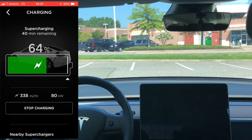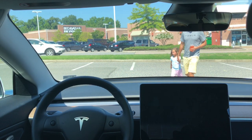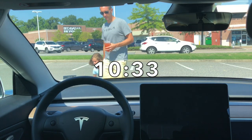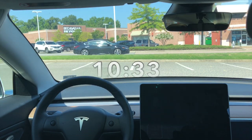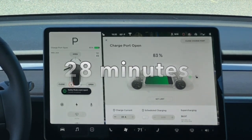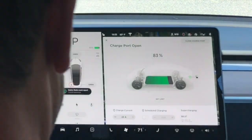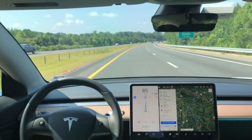And you can see it's pulling about 80 kilowatts at this charger at 64% charge. So after 16 minutes, of course, we are not ready to go. It does take us some extra time before we're ready to go after eating and all that. It is now 10:33, so we spent a total of 28 minutes charging at this supercharger. So again, the car did beat us before we were ready to go.